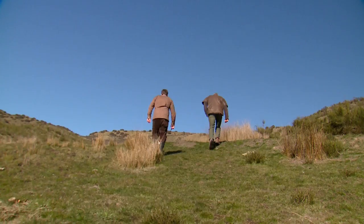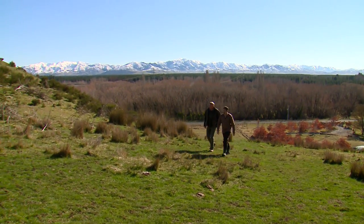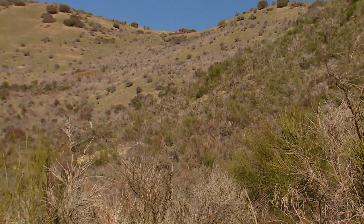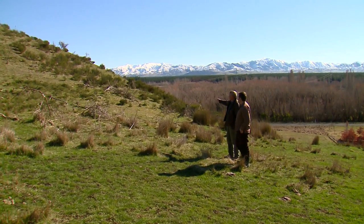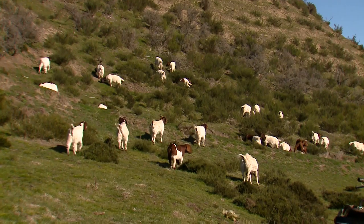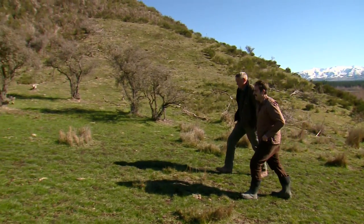So years ago, this must have been all covered in broom and stuff? Majority of it, Scott. We've done a bit of clearing, but that was before we had the goats here. We've slashed and burnt the stuff here, but as you can see, the goats are certainly keeping on top of the broom. They're almost harvested, yeah. Which is funnily enough. Yeah.